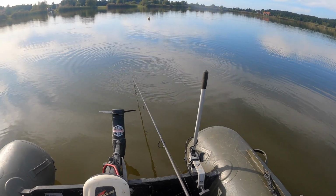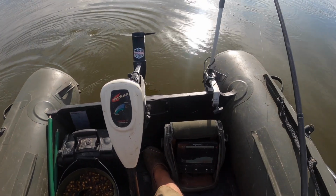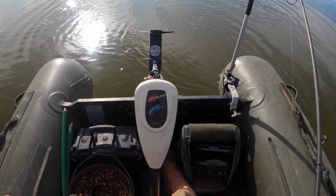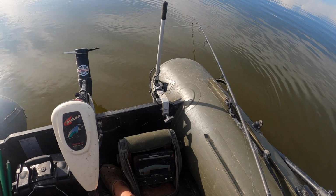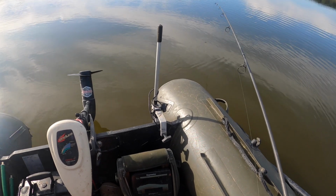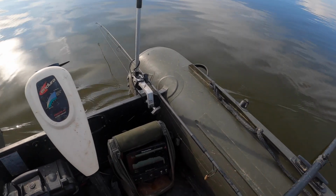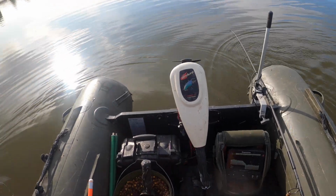That's all it is. Not very deep at all. 3.5, 3.7. So, although 5 foot doesn't seem very deep, it's deeper. You can see it dropping off on the sounder there. 4, 4.5, 4.6, 4.7, 4.8. Yeah, 5 foot. It's pretty shallow all the way along here, and then it just starts dropping here, which looks good, very near the boundary. But that's where it looks good. 5.8, nice and deep.